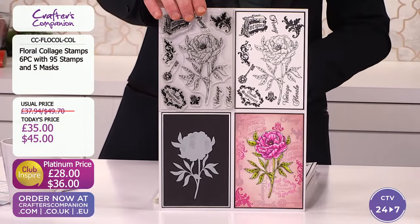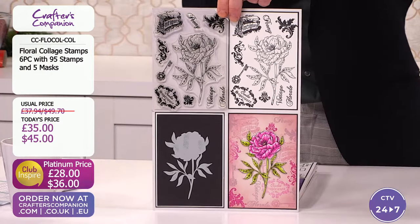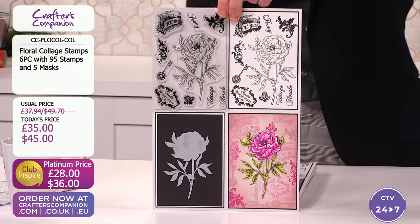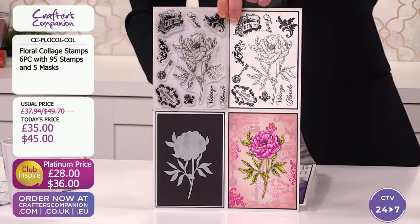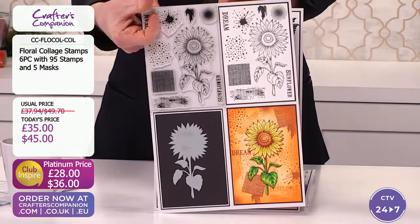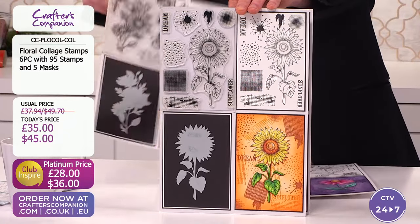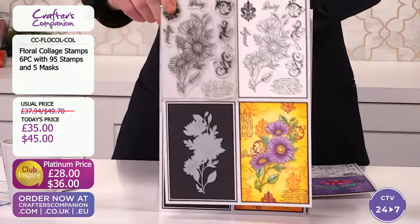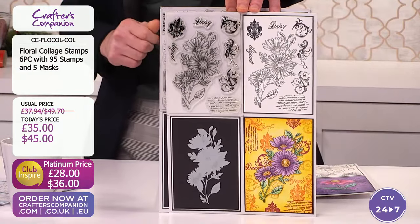and then a sentiment set. Within this one here, you've got your peony. You've got that large, bold floral peony, the embellishment stamps that you can start to build up, and that mask as well. Then you're also going to be getting the sunflower. Although you can do all your inky techniques, you can, of course, come along with things such as your sunflower collection if you want to. You're then going to be getting the daisy within this one here.